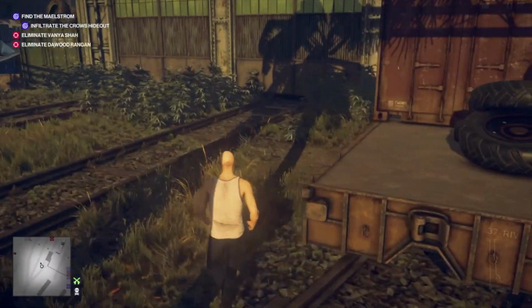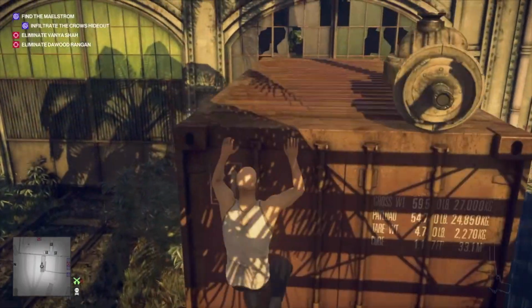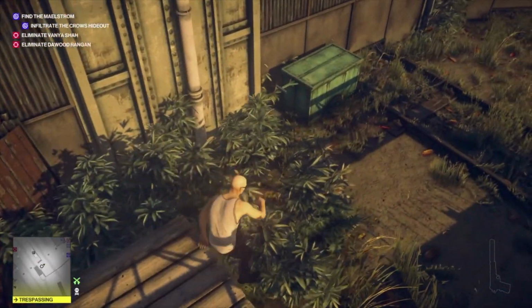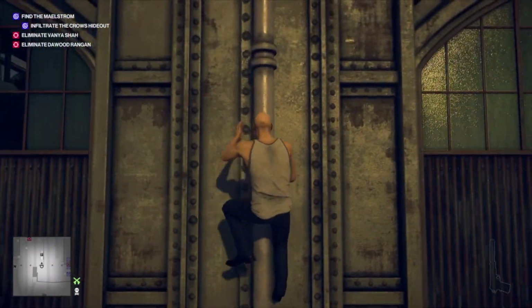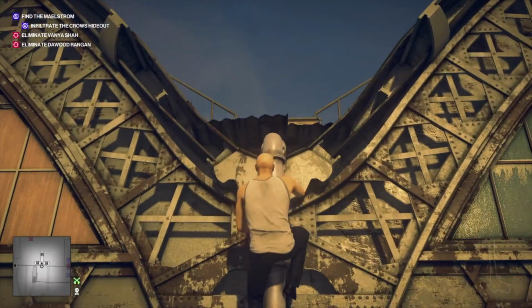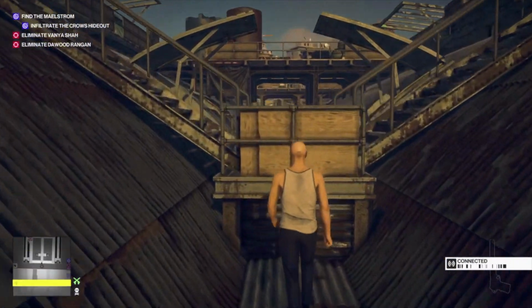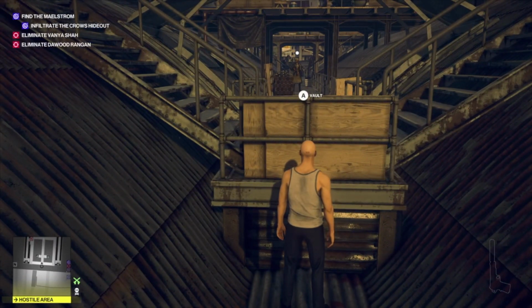Alright, so we're here, finally. So we want to jump up here and then jump up the train car and drop down the other side. Now we're going to want to climb up this drain pipe and just be aware that there is a guard at the top of this drain pipe. So don't get all hasty and jump straight over. Just make sure he's not there before you do. Yeah, so he's standing there. He's going to turn around and we can just jump over.